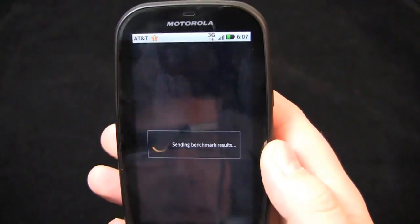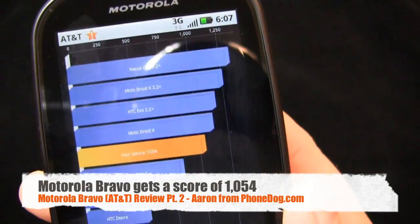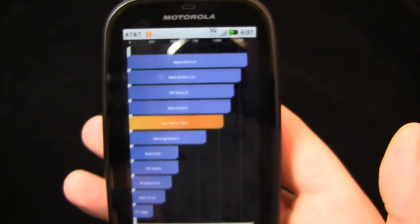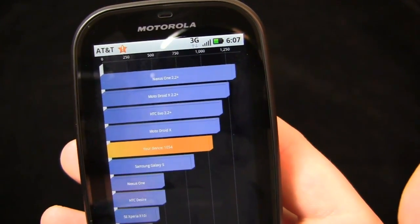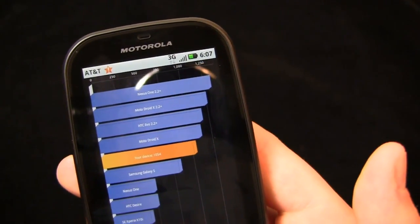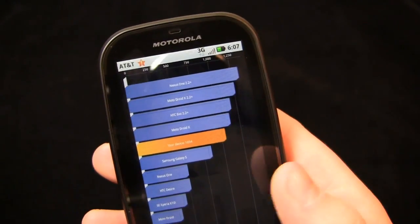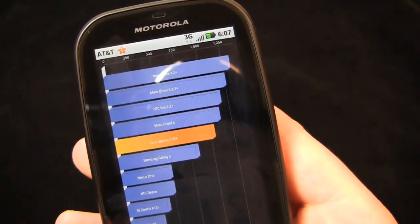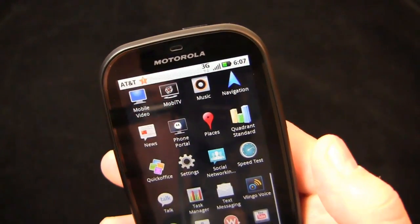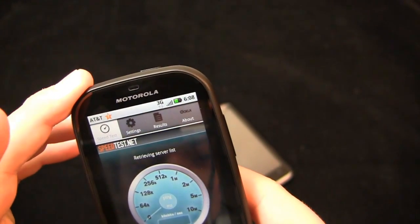So let's have a look at the benchmarks. Here it is. Its score is 1,054. So it puts it in between the Droid X on 2.1 and the Galaxy S line. So not terrible, not bad. Obviously for the demographic that this device is trying to appeal to, it's no Captivate or Droid X or G2 or MyTouch 4G, anything like that. But given its mid-range status, 1,054 is a perfectly acceptable number. So that said, let's take a look at speed test now and see what the numbers are.